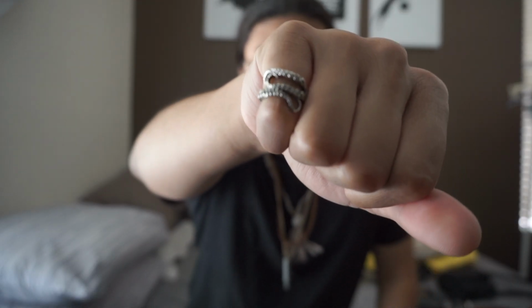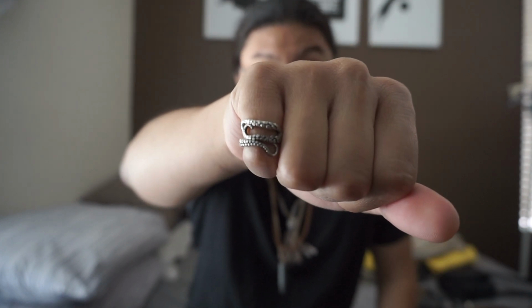Next up is going to be another pinky ring. Apparently I love pinky rings for some reason. But this one is going to be octopus tentacles wrapping around my finger.